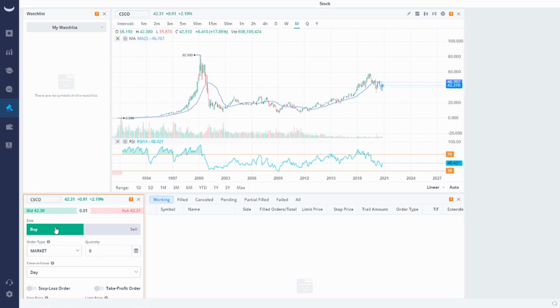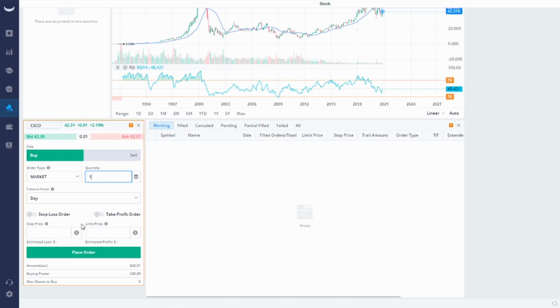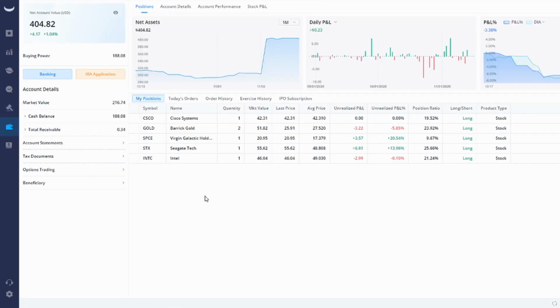We're going to do a buy. We're going to buy 1 share. We're going to come down and place that order. We're going to buy. And it's done. So let's go to our account. And now we own a share of Cisco Systems.